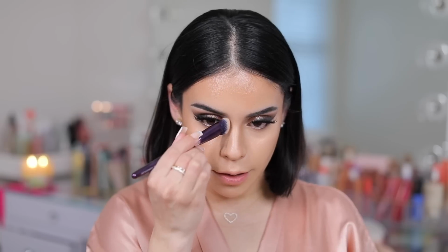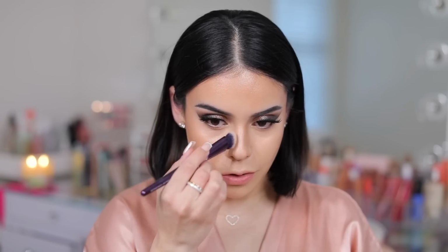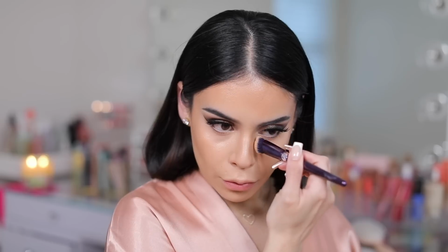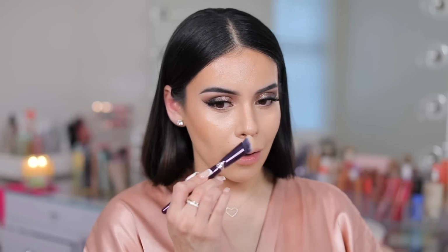And then with whatever is left over from that concealer that I just applied, I'm going to use the rest of that to help blend out the rest of the bronzer. Did that help? I think that did, right? Wow, I think I did pretty good.